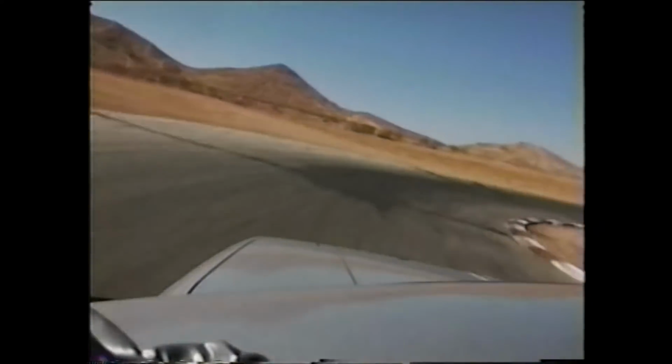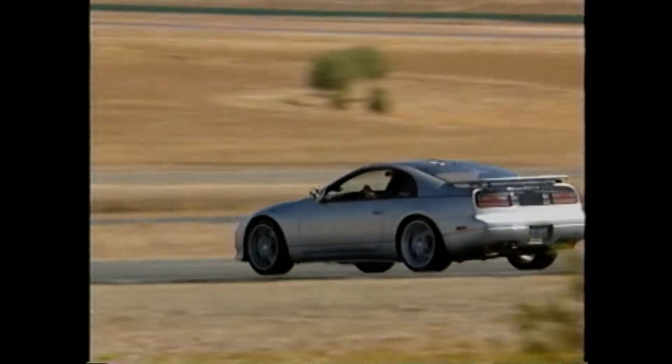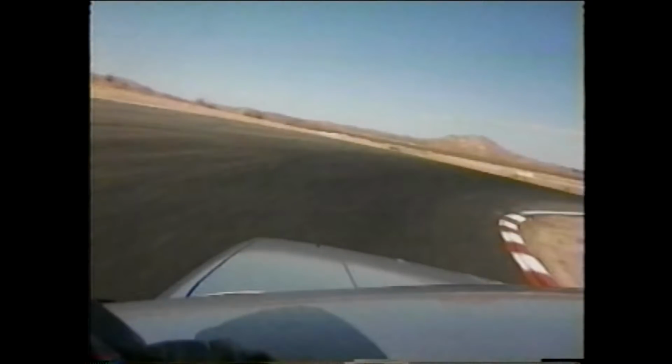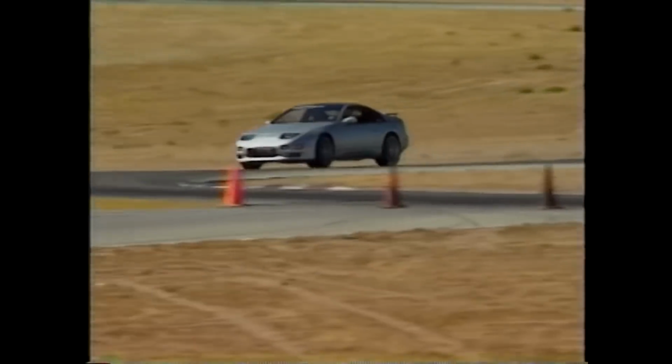This Z is powered by a twin-turbo V6 with a list of awesome engine modifications like JUN forged pistons, Crower rods, an S-crankshaft, and massaged heads. This was Nissan's pride and joy, and rightfully so.